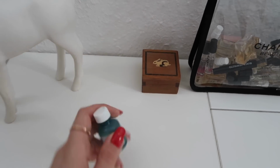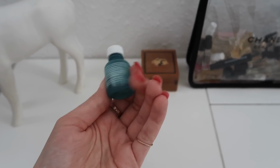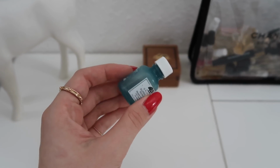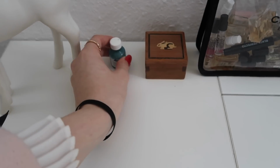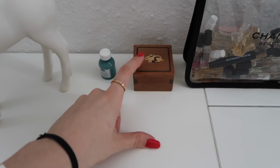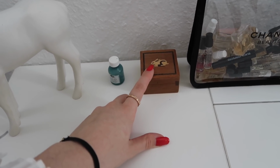And then over here I have this little spot remover from Origins. I don't really use this too much. It's just something that I used to like to use quite a lot, but I feel like it dries your skin out. But yeah, sometimes it is useful. So I have this one here, and then I have this little memory box from my rabbit. So in there I just keep some little things that remind me of her.